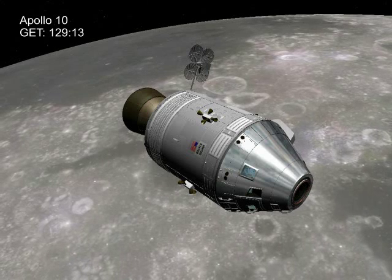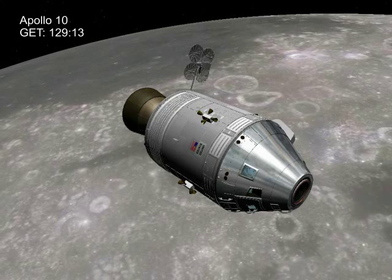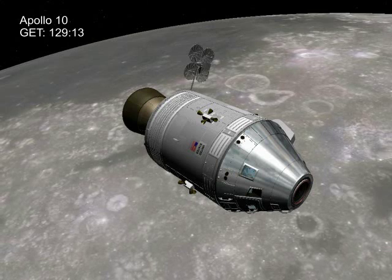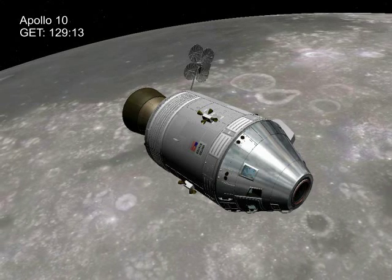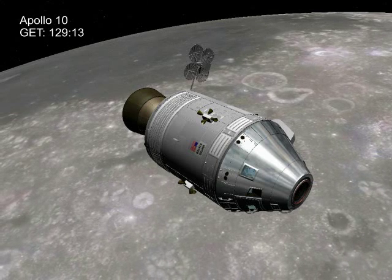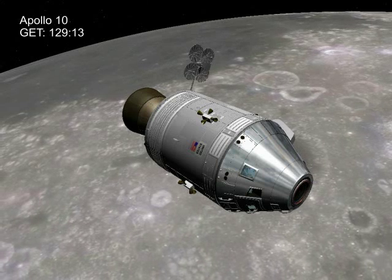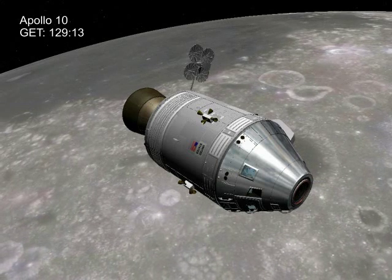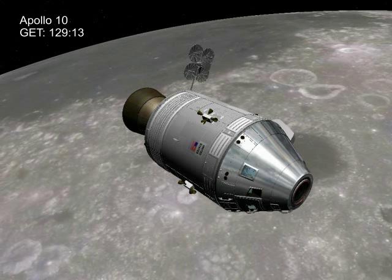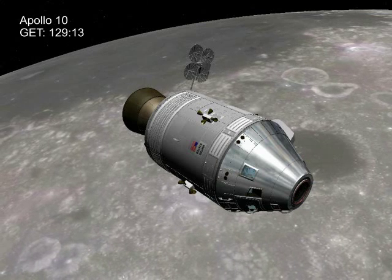This is Apollo Control at 129 hours, 13 minutes. We've had loss of signal on Revolution 27. Acquisition time for Revolution 28 is 130 hours. We do not expect to have a conversation with the crew during that acquisition. We're now in a 3.5 hour rest period. We will come up and bring you any conversation we do have on the next revolution.